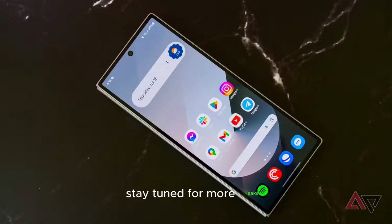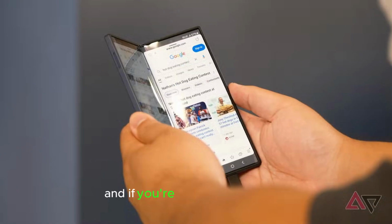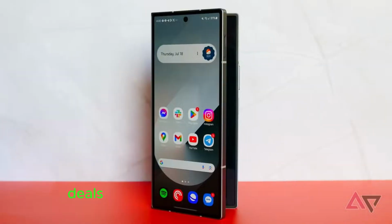Stay tuned for more leaks and the official confirmation at Galaxy Unpacked. And if you're planning to upgrade, now might be the time to keep an eye on those pre-order deals. Samsung could throw in a few surprises, like a free tablet, as seen in previous launches.